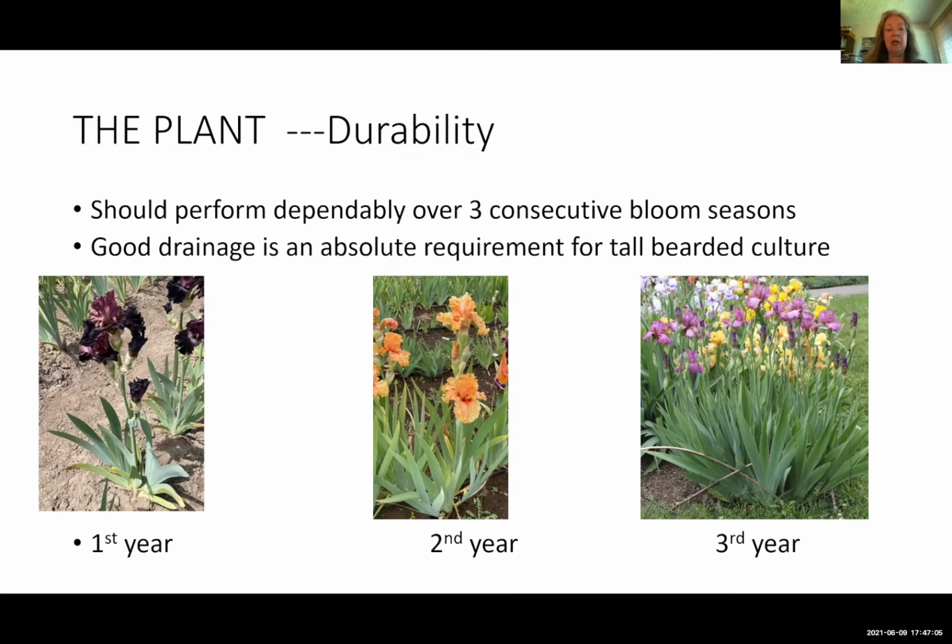To give you an idea of growth habits, I've got a picture here of a first-year plant. We've got a blooming stalk, and we've got a couple of increases on either side of the rhizome. Maybe there's a third one back there somewhere. The second year, we've got a few more stalks, more increases. And then the third year, this is what a healthy third-year tall bearded iris plant should look like, with multiple stalks. I'm looking at the pink flowers here, are all part of this clump.